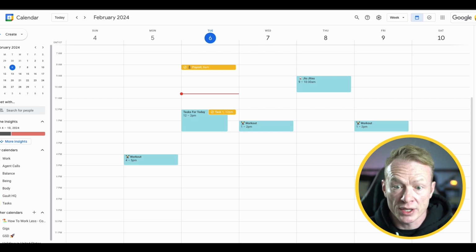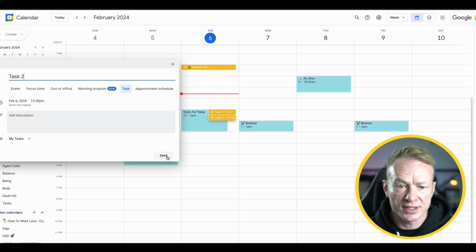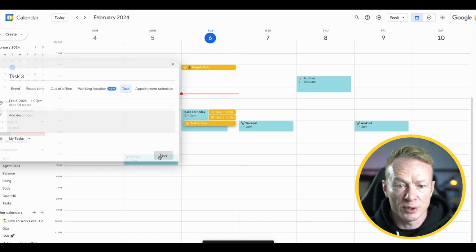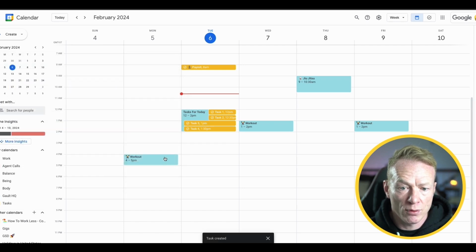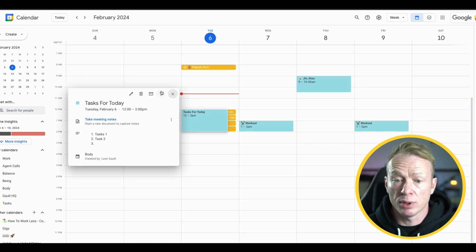Remember from the shortcuts, we'll go E, then I'll add another one. We'll go task two, just make sure that you click task. Boom, save, next one, task three. And you'll notice that I'm not using shortcuts. Why? Because there is no shortcut for creating tasks, which is annoying. And task four, boom, like that. Now I know I've got my 2 hours blocked off for tasks.